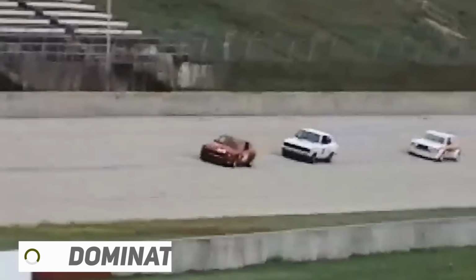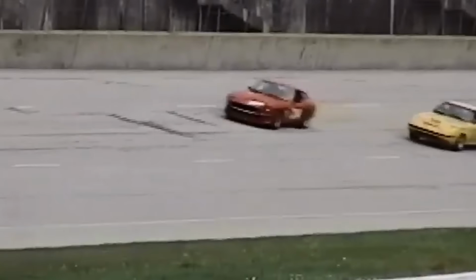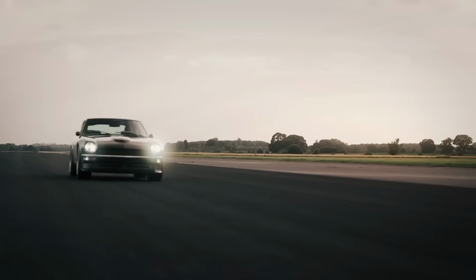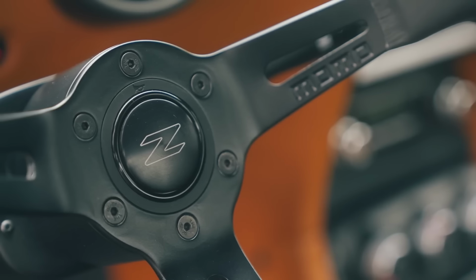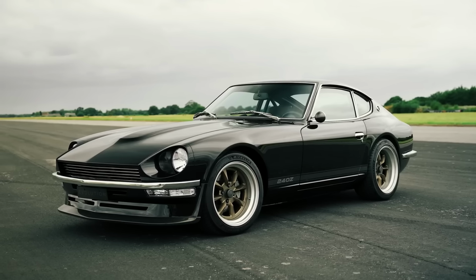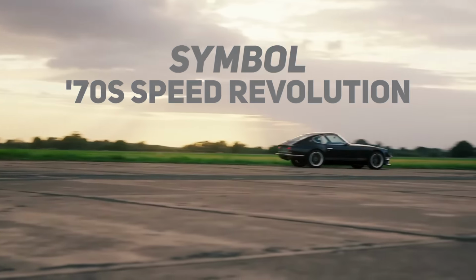The 240Z dominated SCCA production racing throughout the decade, proving its performance credentials weren't just marketing talk. It could compete, and it could win. With its combination of speed, design, and performance, the 1970 Datsun 240Z became more than just a sports car. It became a symbol of the 70s speed revolution.